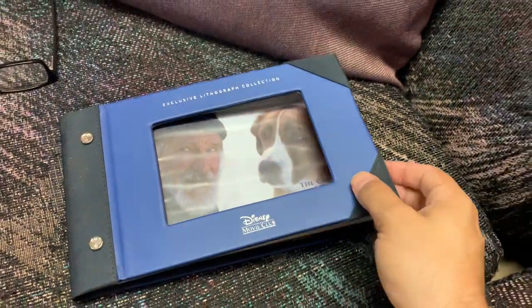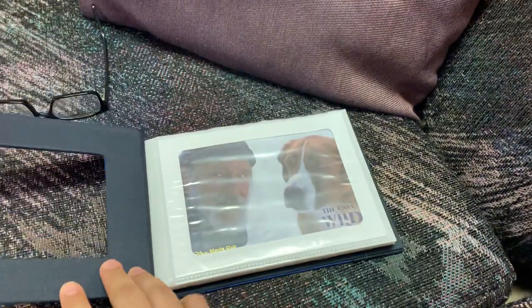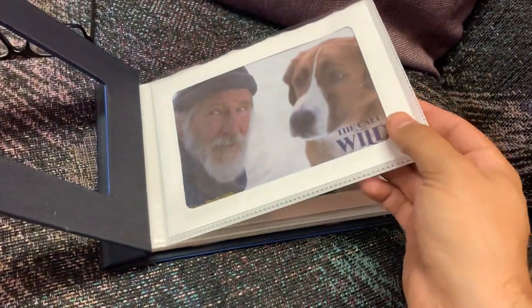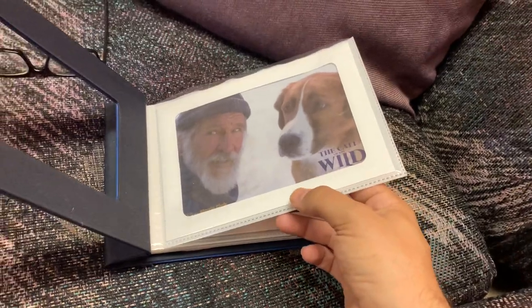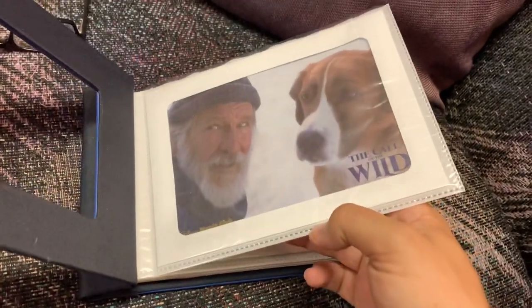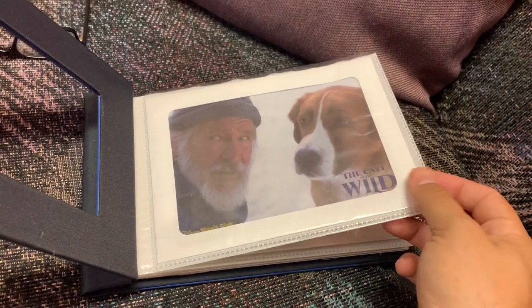As you can see here on the front page, Call of the Wild. I usually always put the newest one on the front page and then I change it out. But we got the newest one with Buck there and Harrison Ford. Get off my plane. Yeah, Call of the Wild. Awesome lithograph.